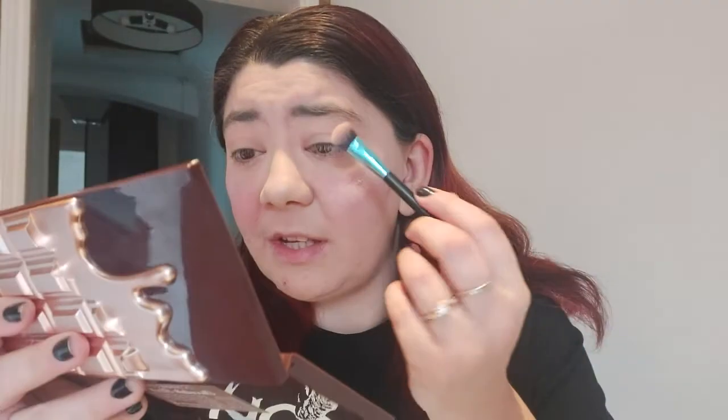I might have to. I'm just going to go in with, again, these shades do not have any names, so I'm just going to point and tap. So this one just here, I'm going to go in the crease as per usual.